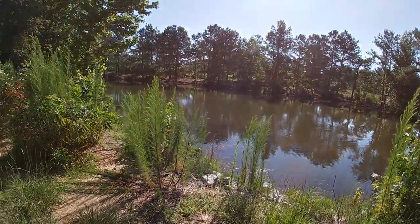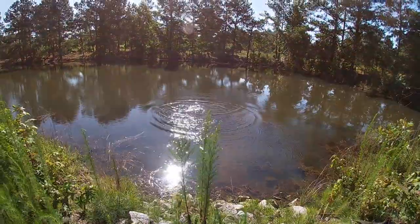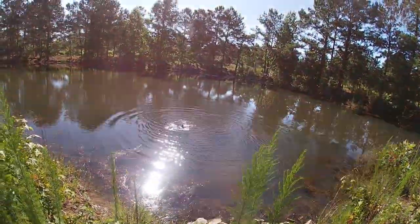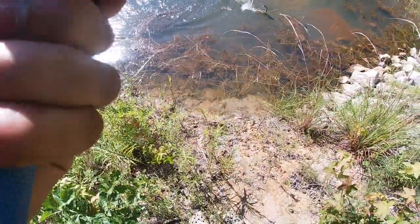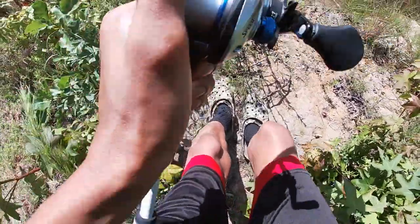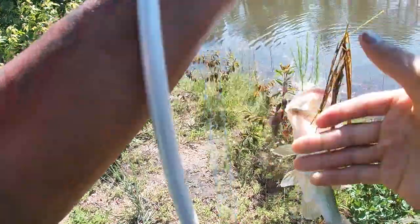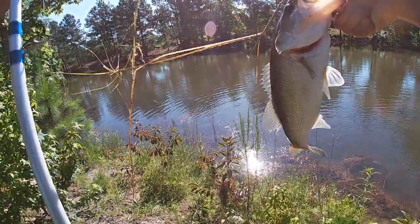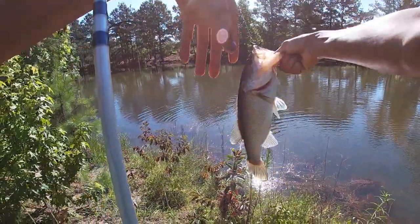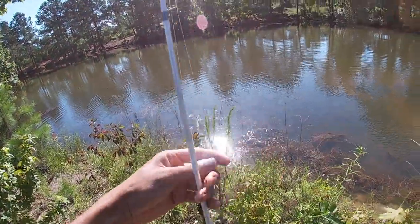Here we go. Oh, here's a bigger one. First cast, baby. Oh, he's pulling drag too. He's pulling drag. Oh yeah, that's a nice one. Oh yeah. That's about a decent size 3. Yes, sir. Yes, sir, baby. On the Magnum Texas rig. First cast.